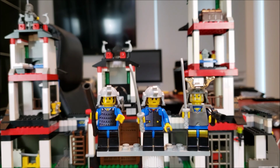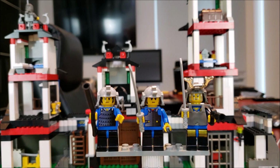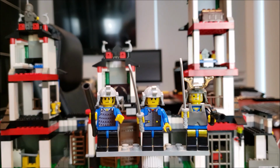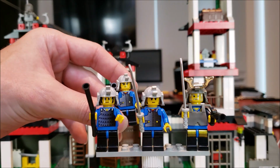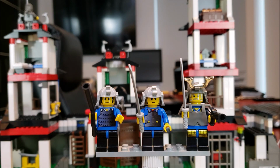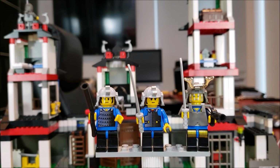So I'm just gonna mention right now, because they're exactly the same, there is actually 2 of the middle guy. So just so you guys can kind of see that, I'm not gonna bother showing them if there's 2 of them, but I'll let you know. So on the left, we have an actually very cool samurai, and he's actually quite rare, or rarer, I should say. So it's this guy right here.